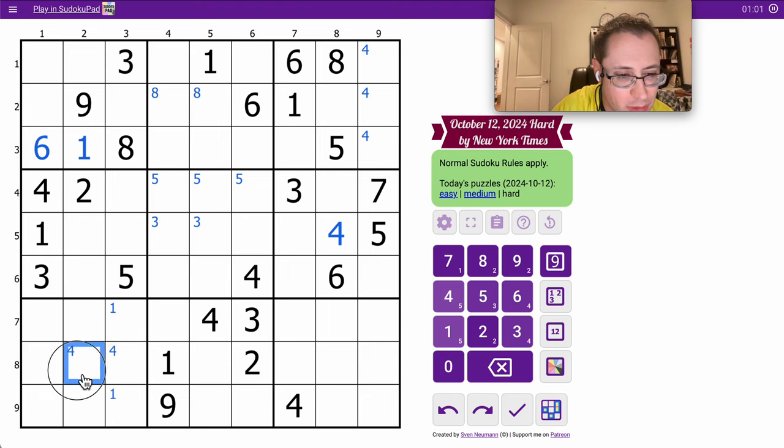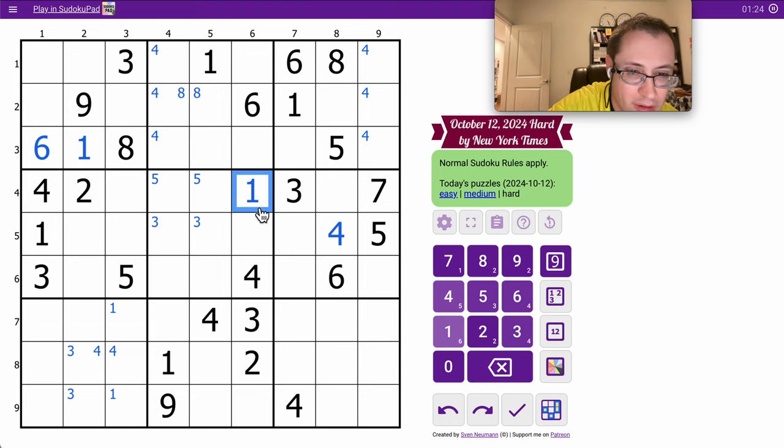Okay, I look by columns. I can place a 3 in the middle. I can place a 4 in the middle. A 3, 1 on the left. And I can place a 1 in region 5, because those two ones place a 1 in one of the two places in column 6, and row 5 is ruled out.